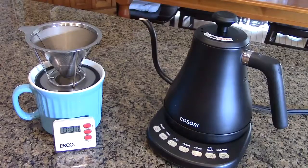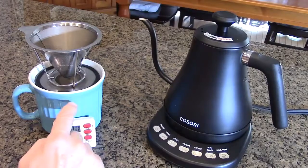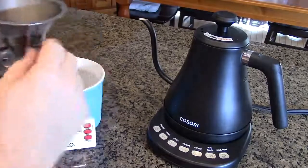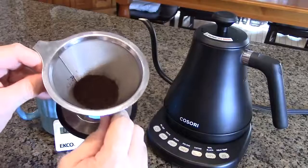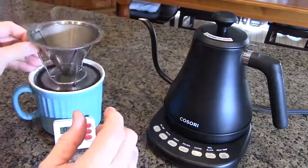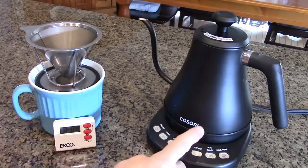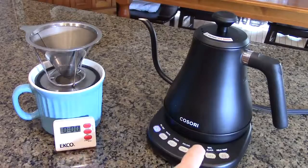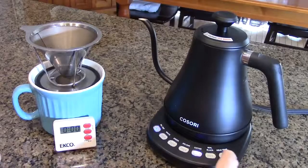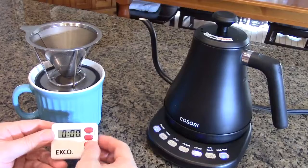Okay, so I have one of my largest cups that I drink coffee from, which is a full 20 ounces. And I have the water inside the Cosori, 20 ounces. And I have my coffee grounds set up right here to percolate. Now I'm going to turn it on, and I'm going to go to coffee, 205 degrees, and I'm going to hit the hold temperature button on there. I'm going to set a little timer here. Start, stop.